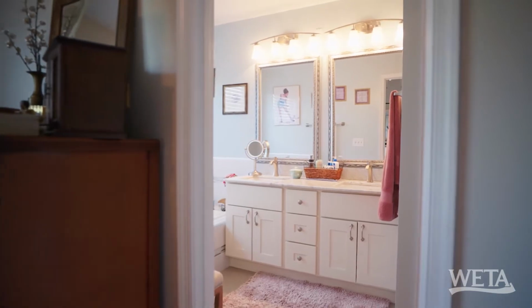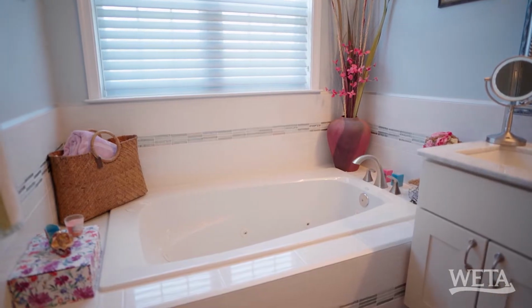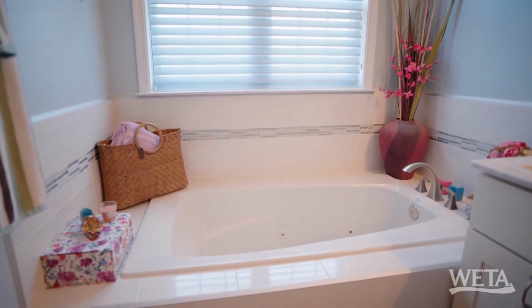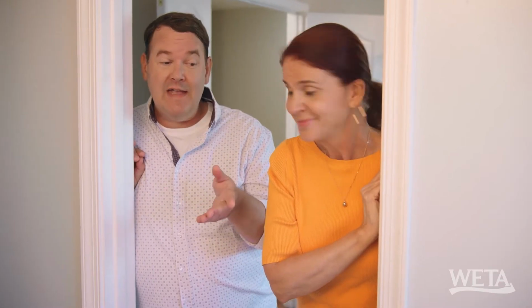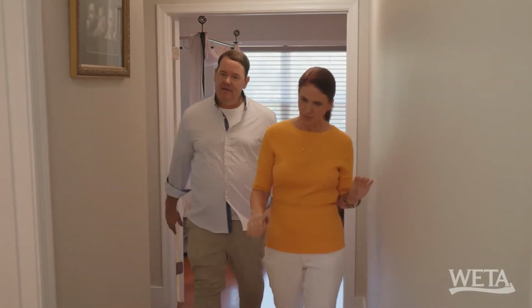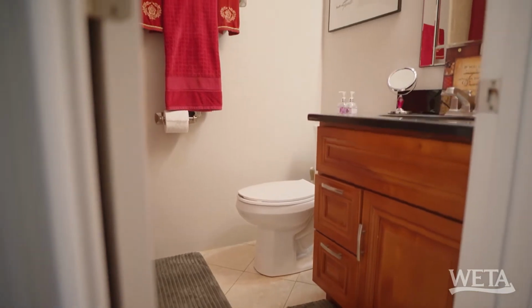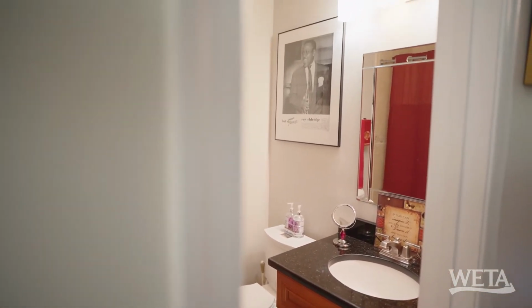Okay, so this would be the ensuite. Updated. Do you know what else is here? Soaking tub. Look closer. Oh, it's got jets. We see all these brand new soaking tubs, they don't have jets. That was bedroom number one. Okay. And then down the hall we have, I'm guessing, a full bath. I'm gonna give a shout out to that cherry vanity. Do it, give it a shout out.